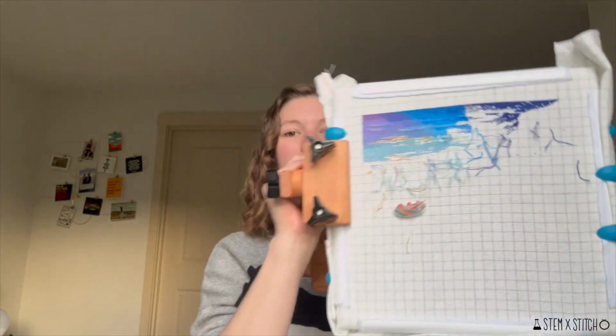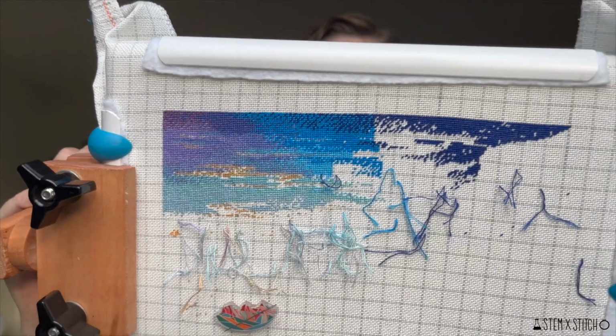And I knew, even though I was in the middle of another big full coverage piece, that this was going to be the next one I would start. So I'm really excited that I've gotten to start it now. I'm stitching it 2/1 half stitch. So I'll show it again in case you didn't catch that it was half stitch and you want to see what that looks like.